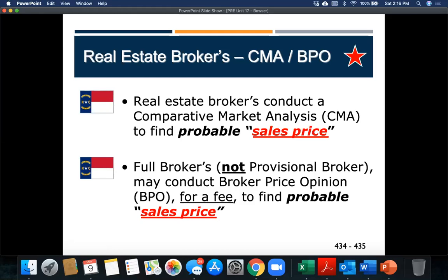So you conduct a comparative market analysis to help your client find a probable sales price of a piece of property they're getting ready to sell or a piece of property they're getting ready to buy, to make sure they're not getting ripped off. Once you're a full broker, meaning you're not under supervision of your BIC for everything that you do, then you can do the same thing, has a different name, BPO, and it's for a fee. Now, why in the world would anybody ever be doing that?